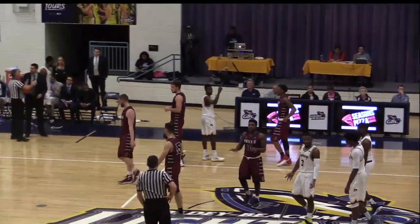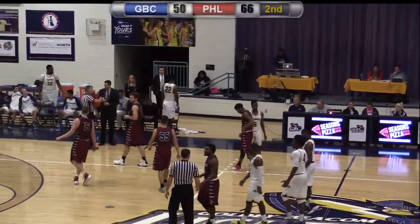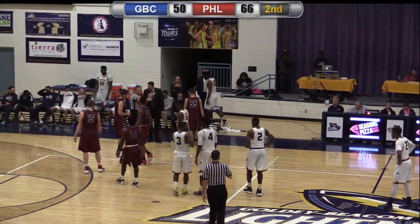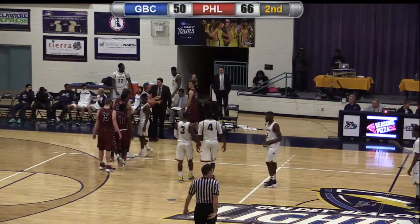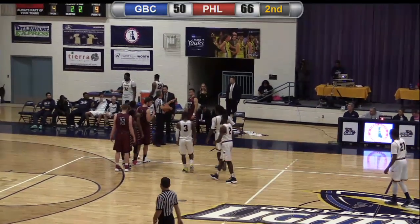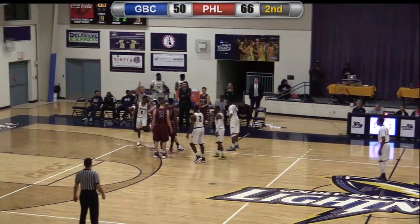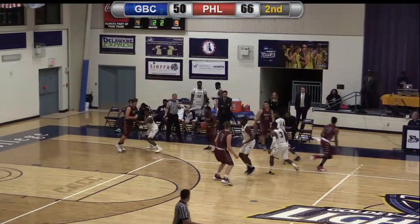Now the ball still belongs to Philly U. They'll be bringing it up. They're in control of the basketball and in control of the game right now. Full court pressure here by Goldey Beacom. You need it. You need to find a way to get the ball back.